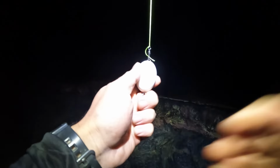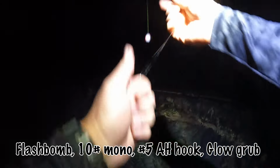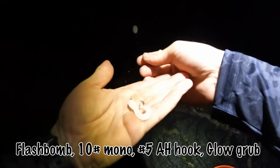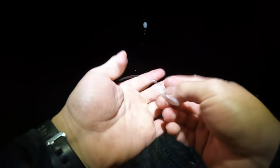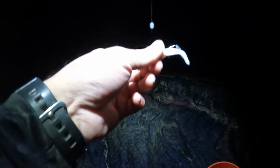All right, guys, I'm going to give you a quick rundown of my setup. I've got a flash bomb, 10 pound test monofilament, an H hook size 5, I think, and a glowing grub. If you want to see more about nighttime fishing, mempachi fishing, check out our last video. We'll drop a link. Our goal is to catch a mempachi right now so Dane can slide it. So let's do it and see what it is.